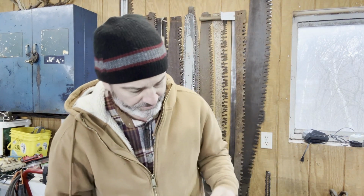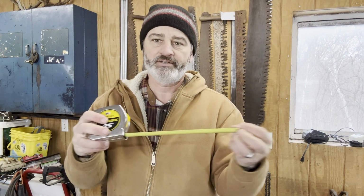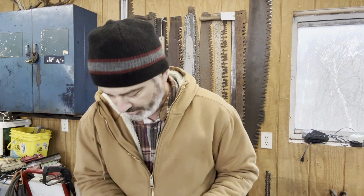Next thing, it kind of goes back along the lines of measuring devices. You just flat out gotta have a tape measure. I mean, come on, this is the basic of basic. You should have one in your home, in your shop. You just need one.